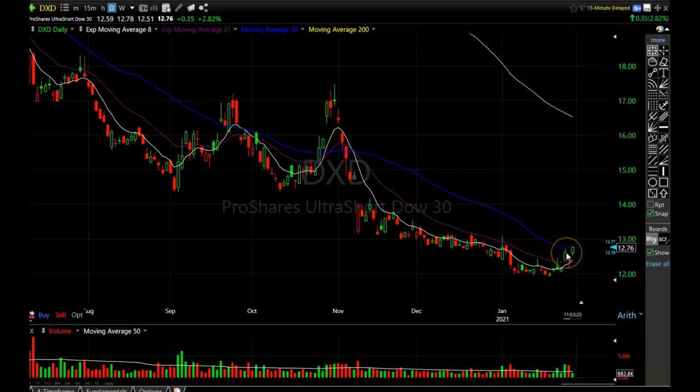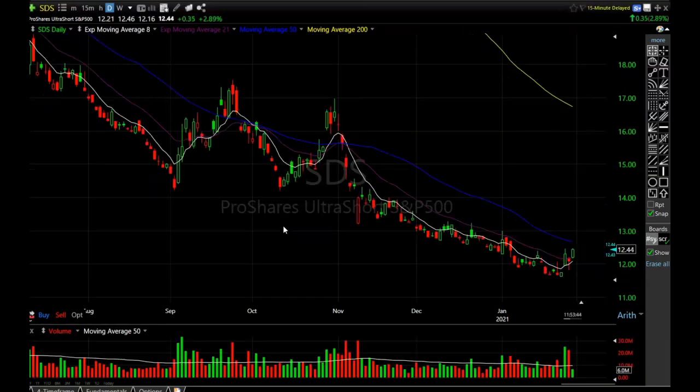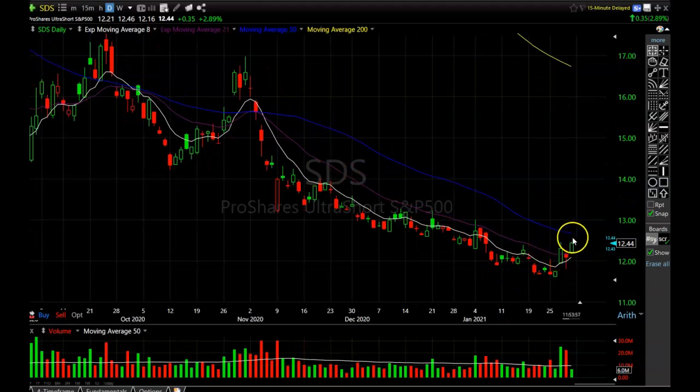You know, it had the break above the 8-period exponential moving average, and then it broke below it, but it closed back above it. And that is a very nice reversal. But I mean, of course, this is just the opposite of what's going on in the averages. But the DXD is one that I am considering, and the next one that I want to look at was the SDS, and that is the double inverted fund for the S&P 500. So if you don't want one that's as leveraged as 3 times, this is only the 2 times leveraged ProShares Ultra Short for the S&P 500, and you can see that this is a super bullish looking formation right here.